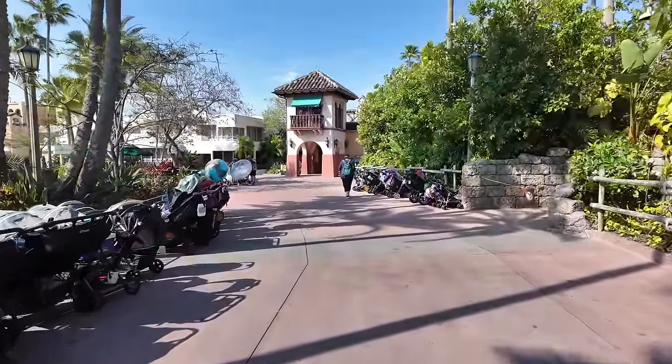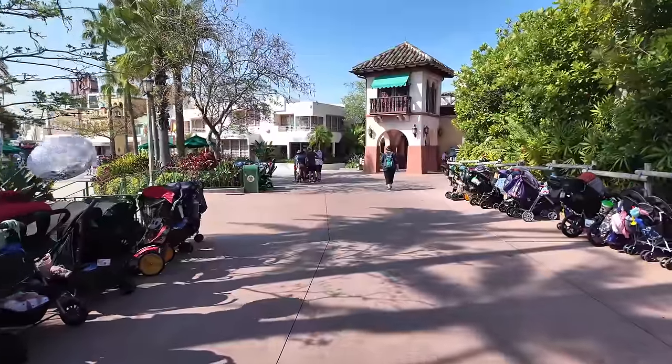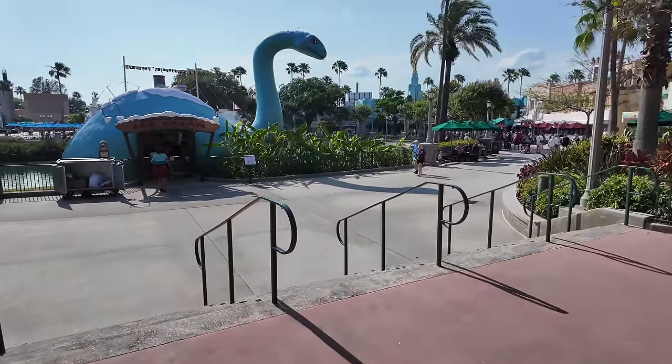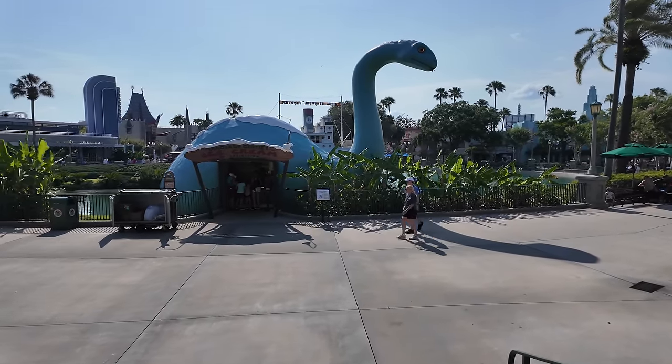With the heat, it definitely clears out the park. Look at this, there's not anybody over here. Hardly anybody over by Echo Lake either. Most people are just sitting inside, soaking up the AC somewhere, waiting for a ride. They even got Gertie's open.